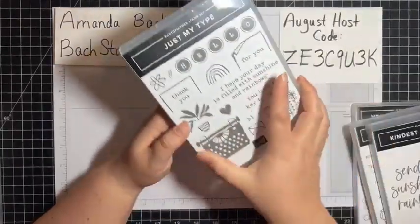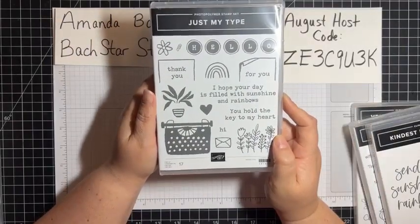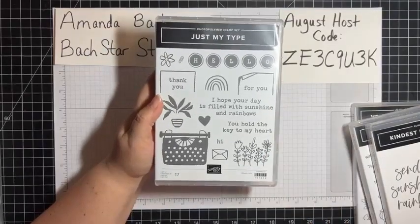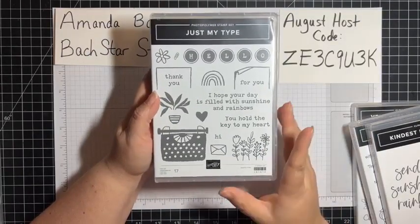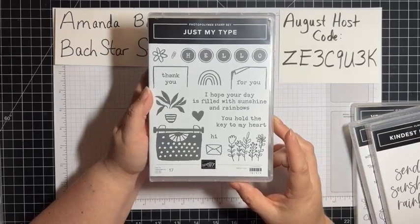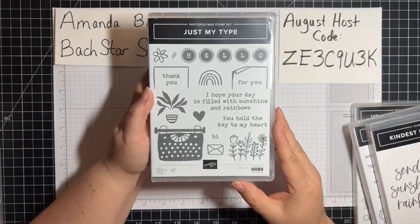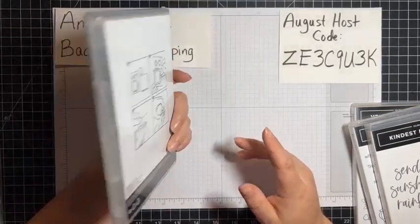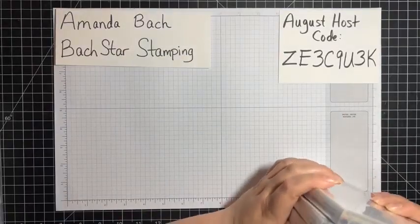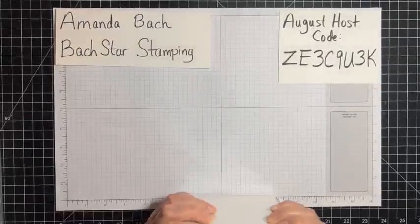And then Just My Type. I used to have a typewriter. Well, actually, it was my dad's. He used it in college, and I used to just for fun type a bunch of stuff. I loved typewriters, so I love this one. I thought this would be a very cute stamp set to use. And again, on July 21st, stamp sets in the annual catalog were 15% off. So those are the four that I got.